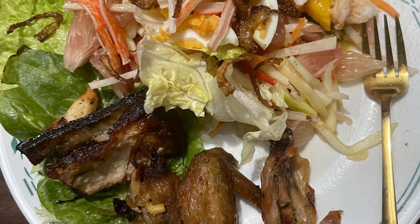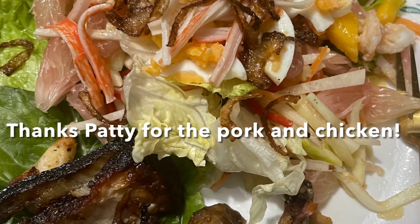And then I had some pork and chicken from Patty Ann. Thank you, Patty.